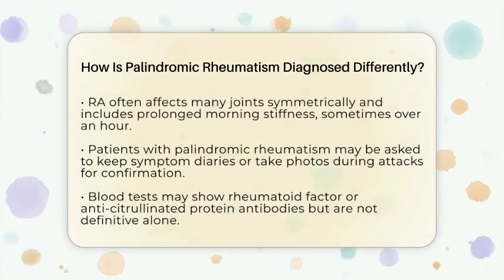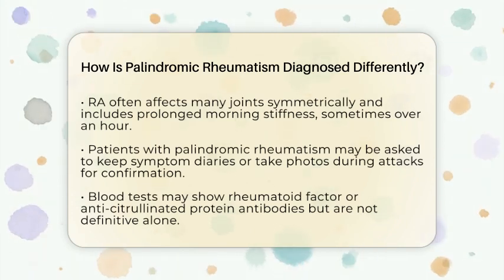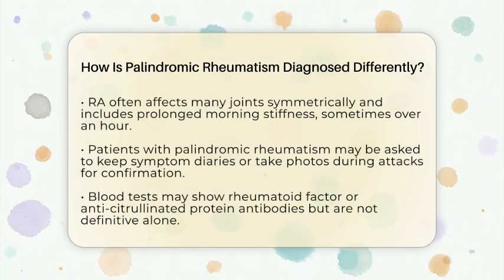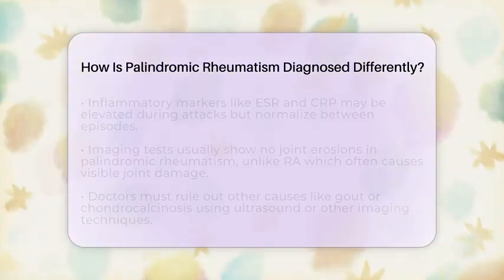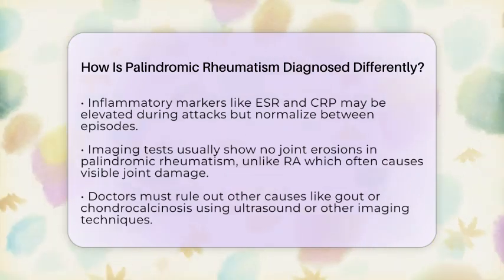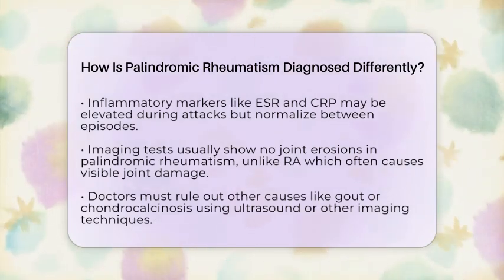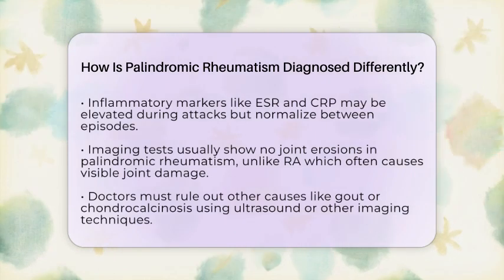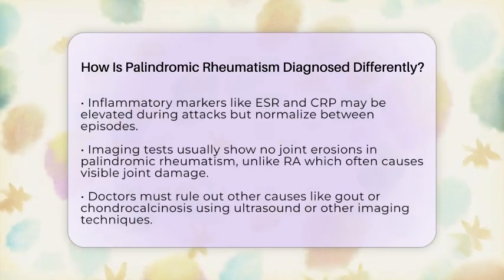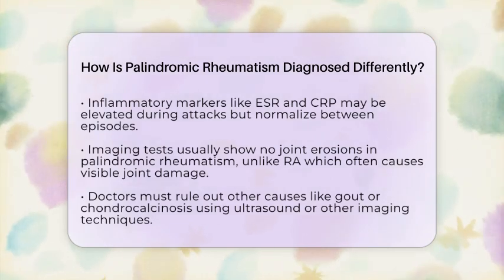Blood tests can add clues but aren't definitive on their own. Many patients with palindromic rheumatism test positive for rheumatoid factor or anti-citrullinated protein antibodies, which are also common in rheumatoid arthritis. However, these markers alone don't confirm the diagnosis. Inflammatory markers like erythrocyte sedimentation rate and C-reactive protein may be elevated during attacks but often return to normal between episodes. Imaging tests such as X-rays usually show no joint erosions in palindromic rheumatism, even after multiple attacks, whereas rheumatoid arthritis often causes visible joint damage over time.